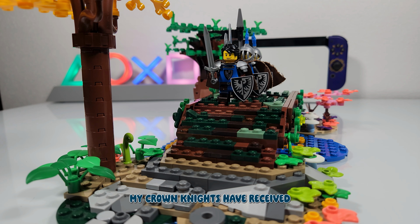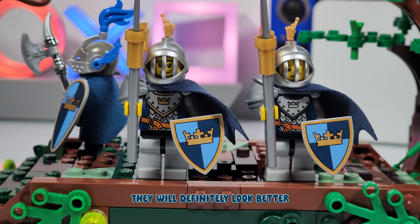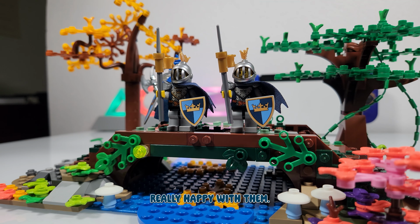On the other side, my Crown Knights have received a little bit more love. I added some crowns to the 2 soldiers on the back, and I kitted out the helmet of the Heavy Knight. I feel like the only thing that I need for these guys is to get more of those long shields. They will definitely look better if they all had matching shields. Other than that, I'm really happy with them.